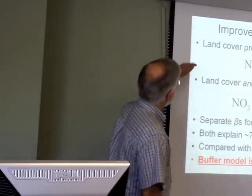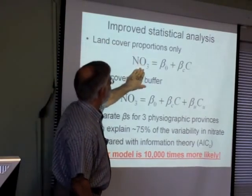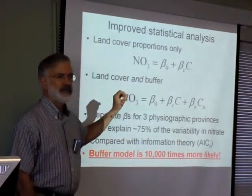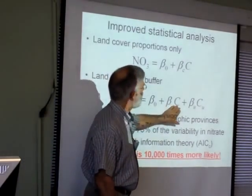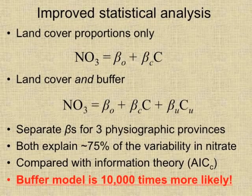We also developed an improved statistical analysis to go along with the new geographic analysis. I'm not going to belabor all of the equations and statistical details. The main point I want to make is that we compared two specific models, one that was based only on land cover proportions, so we're predicting nitrate concentration from the proportion of cropland, and another model where we included the information on buffers that came out of our flow path analysis. So we're predicting nitrate from the proportion of total cropland and the proportion of cropland that was unbuffered. We calculated separate coefficients for the three physiographic provinces because we knew from previous work that they performed differently.